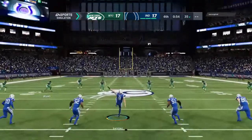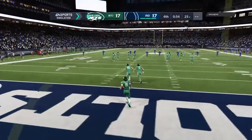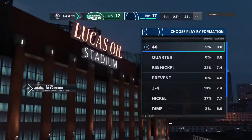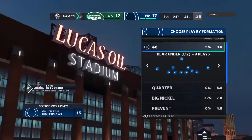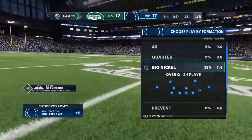17-17 the score. All even to this point as the kick's away. And a fair catch signaled for and taken successfully. 5-yard line. The Jets take over 1st and 10 at their own 25-yard line.